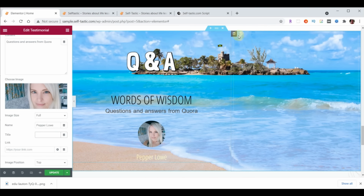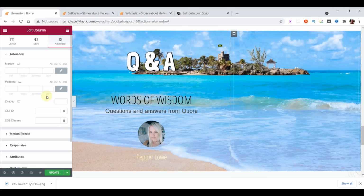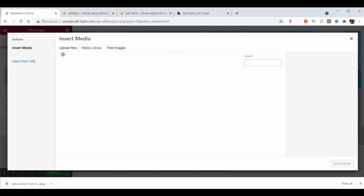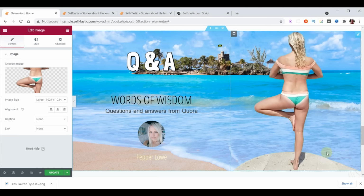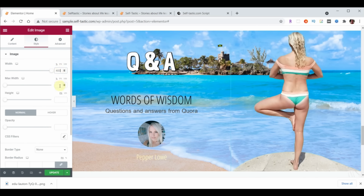Now on the right-hand side, we're going to choose that column, and we're going to tell the vertical alignment to be at the bottom. That way when the picture slides in, it'll be sliding in at the bottom. And then we're going into Advanced. And even though these look like they have no value at all, I'm going to open those up and make sure they all say 0. And now we're going to add our image to the right column. So we come up here, choose our image widget, choose our image, go to our content folder. There's the transparent Bethany. She's very transparent, very genuine, great person. Got that. Size, full, align left. And if we go into style, we can set the width to 400.